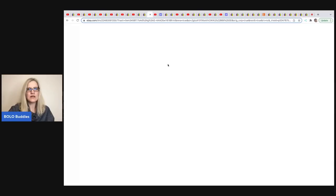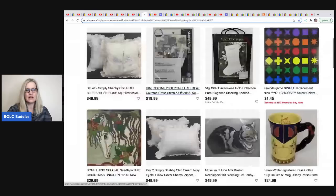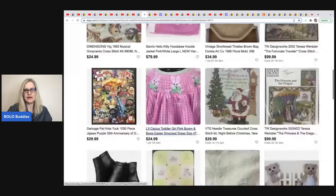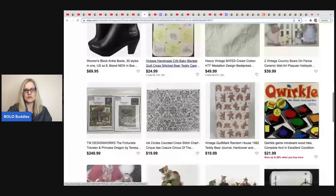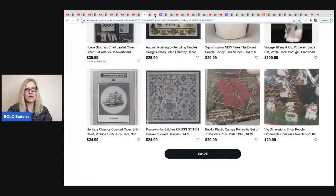She sold this Gunny Sacks dress. And it's from the 70s, and she sold this for $175.50 on auction, and she got it free from a friend. And I'm going to go back over here to her store and just show you some of, look how cool this is, this needlepoint, some of the cool items that she has listed. Just a really, really, really neat store. So definitely check her out down below.